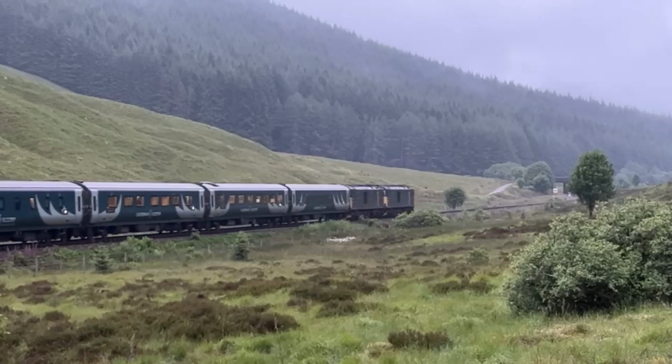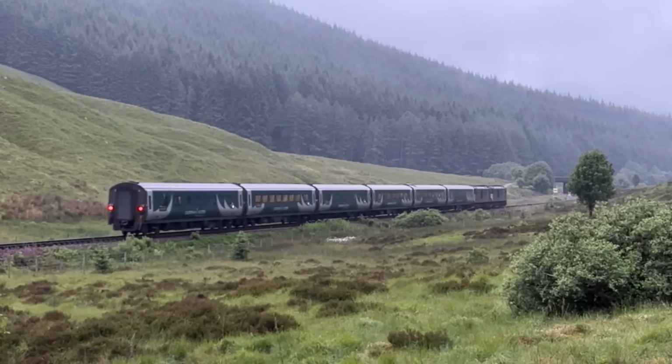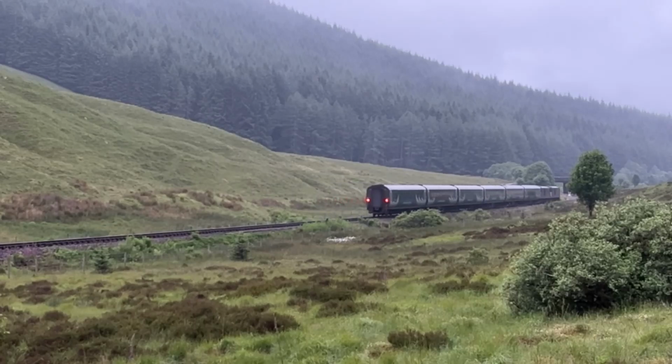There also remains the possibility of future expansion, including a sleeper to Oban, which hasn't run since the closure of the line via Callander in 1965.